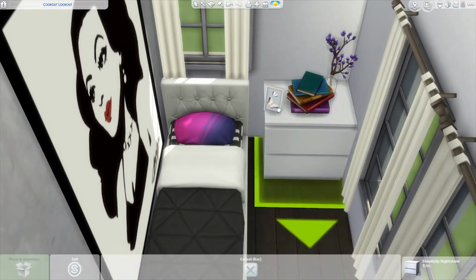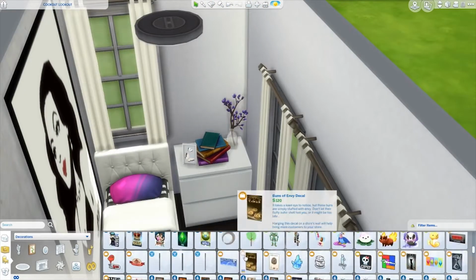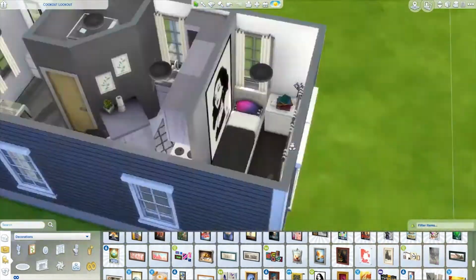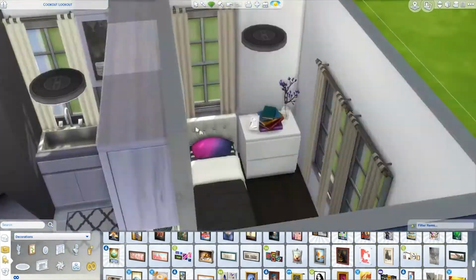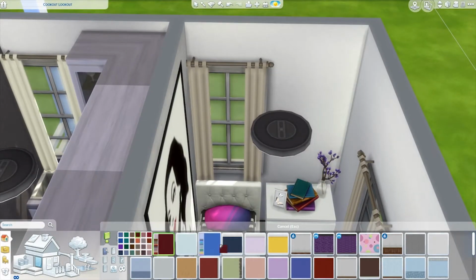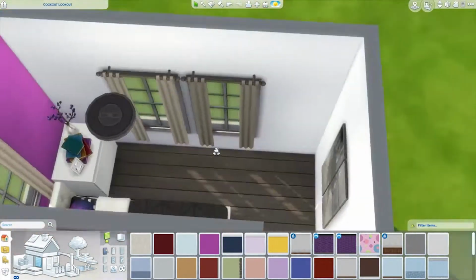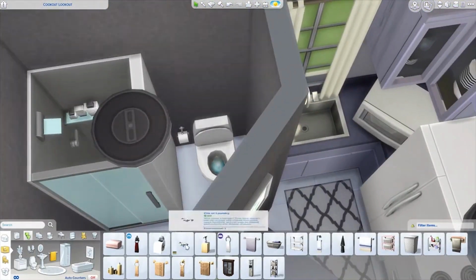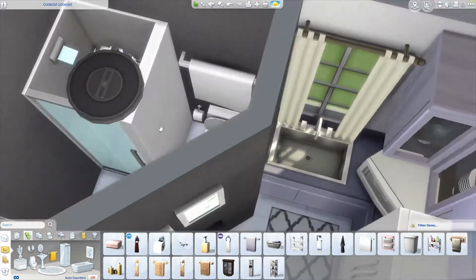When I have random bursts of inspiration, I just build and I don't pay attention to what packs I'm using. I'm just like, ooh, I want it to look like this, and I just go for it. So that's why we don't have a base game build yet, because I build whenever I have a burst of inspiration.